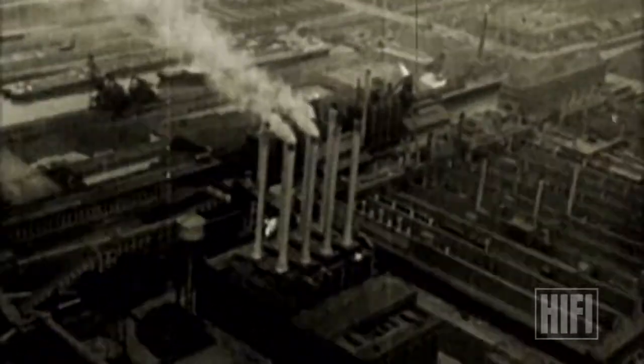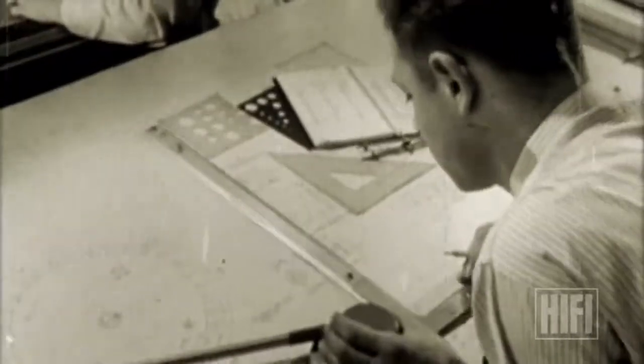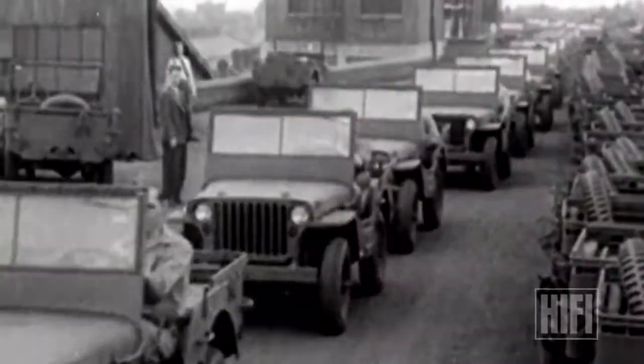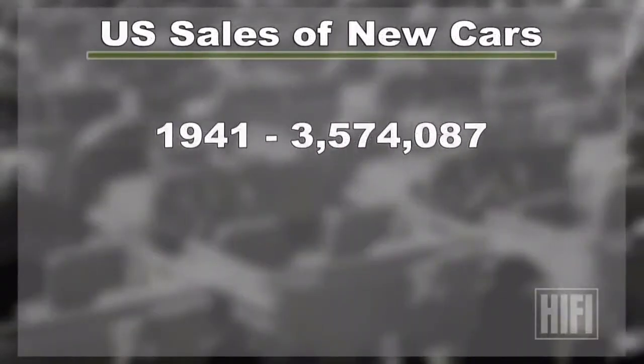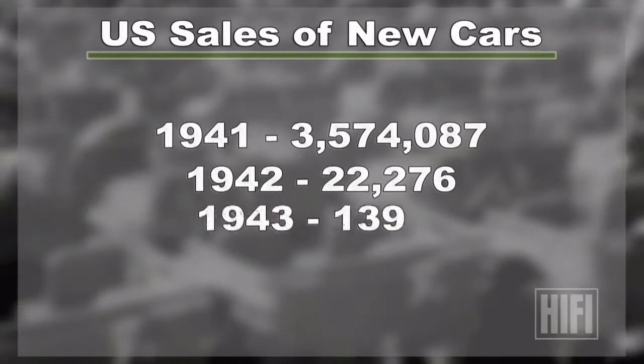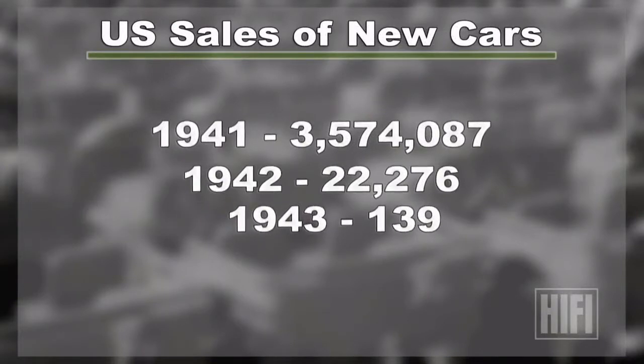World War II really interrupted everything, and it actually put the Newport and the Thunderbolt in mothballs really for a few years. Auto companies weren't out there showing what they could do. Everything was geared towards war production. All passenger car productions ended in February of 1942. The number of new cars sold fell to just over 20,000 that year, and only 139 in 1943.